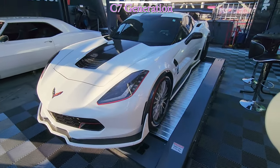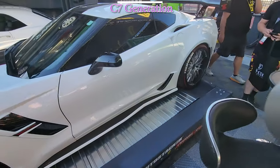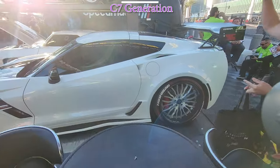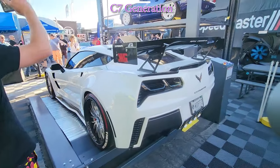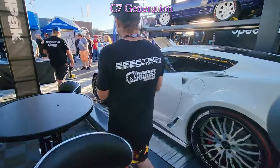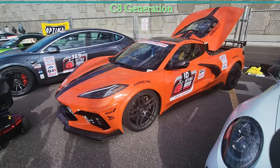Not many C7s this year at all. You know, lots of C5s because of Optima challenge. Actually, C2s really showed up this year, and so it was a lot of good cars, C1s even, very surprising, but overall, not a bad year.